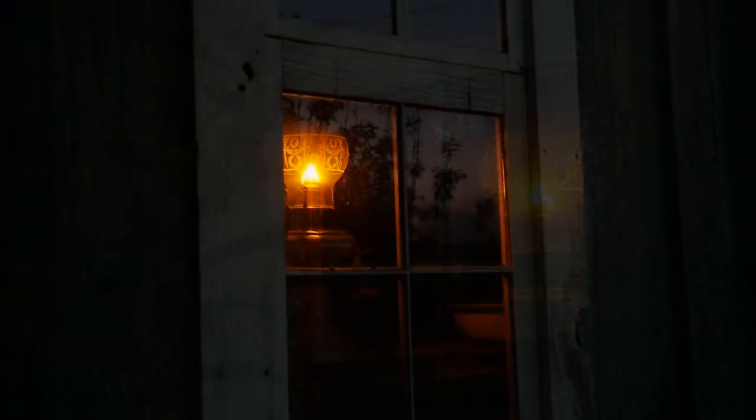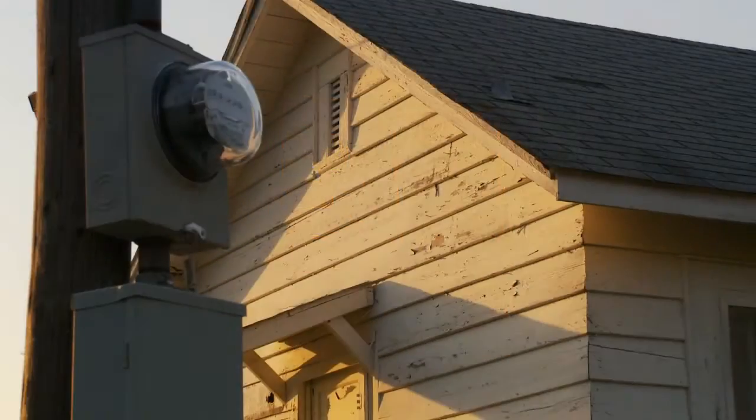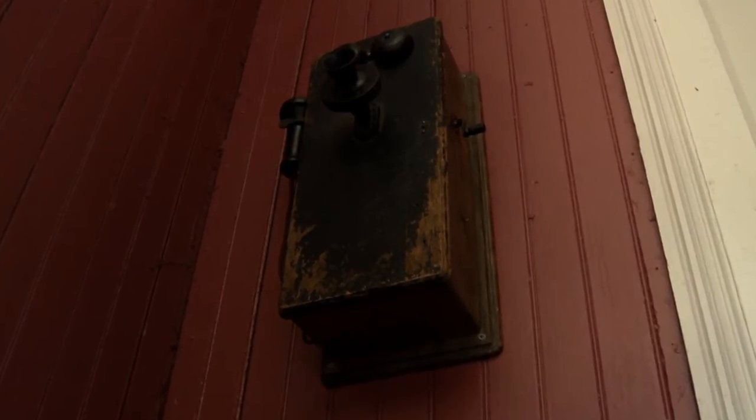The dim light of coal oil lanterns could be seen glowing in the windows of the tenant houses. Even by 1950, only about half of the farms had electricity. Do you recognize what this is? Here's a hint. Today, people carry a much smaller version with them most of the time.